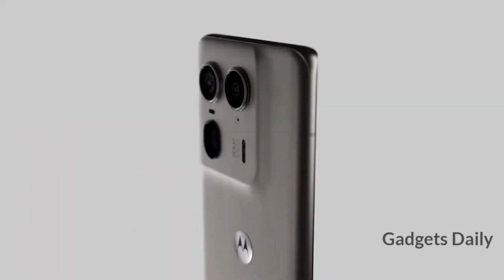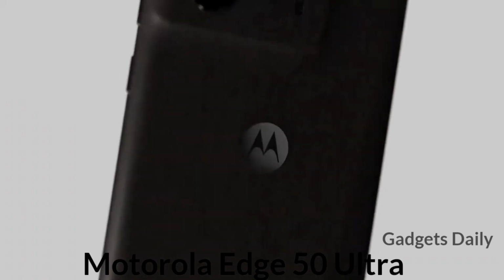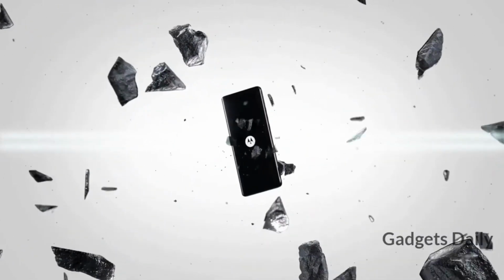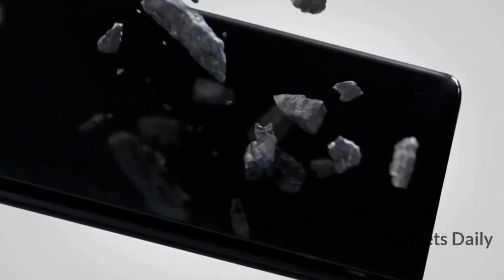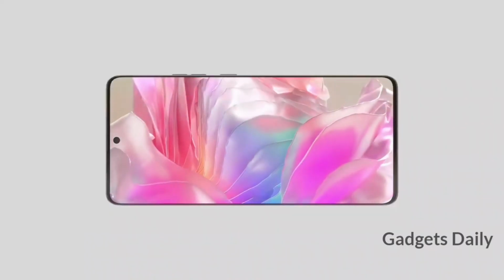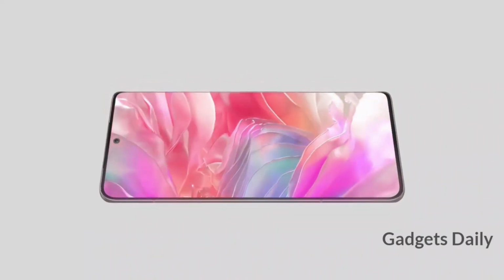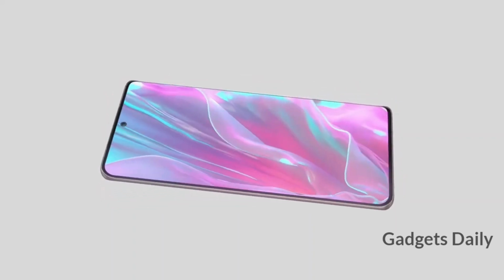Get ready to experience the ultimate power and performance with the upcoming Motorola Edge 50 Ultra. Confirmed through its impressive Geekbench scores, this powerhouse smartphone is set to redefine excellence in the mobile world. Scoring a remarkable 1,947 in the single-core round and an impressive 5,149 points in the multi-core segment, the Motorola Edge 50 Ultra is ready to take on any task with ease.